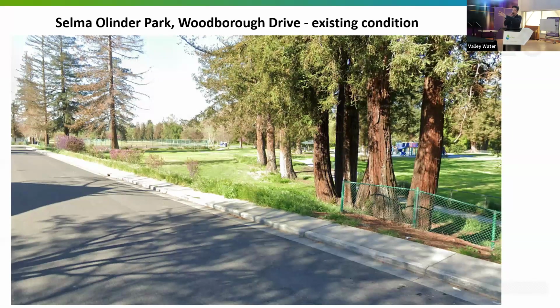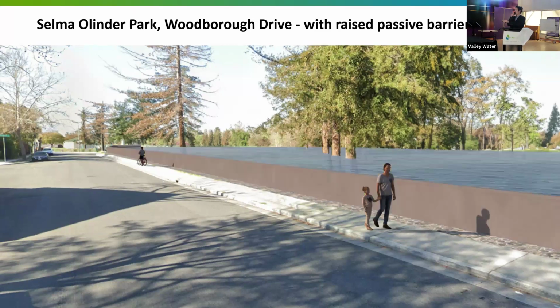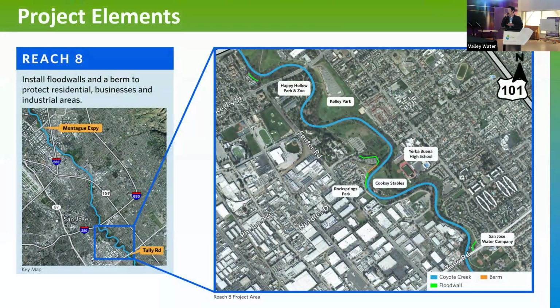And then this is, if you keep going around to the Woodboro Drive, this is the existing condition. This is a rendering with the passive barriers adjacent to the sidewalk. And again, a rendering of, during a flood event, holding back the waters within the park and the creek. And then going further upstream to the most upstream reach of the project, reach 8.